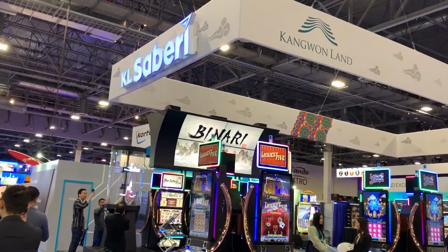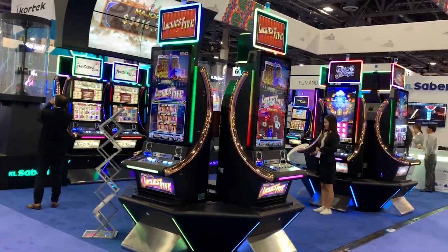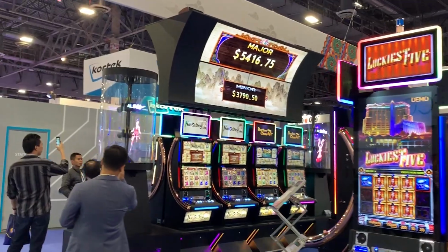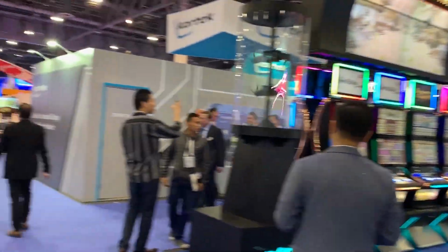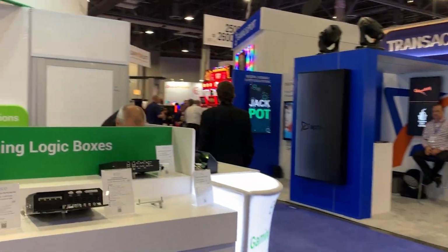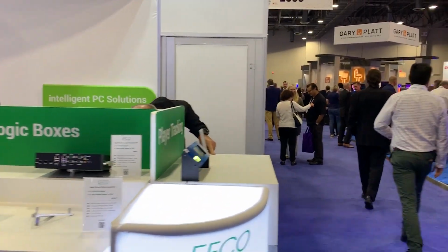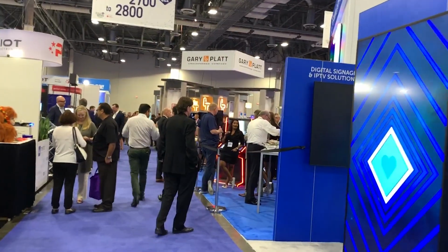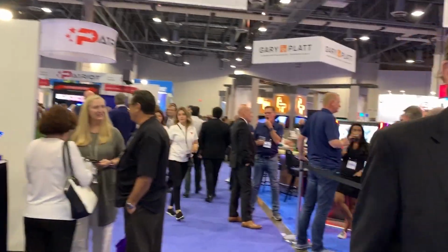I've never heard of KL Sabari, that's how it's pronounced, but you can see they have a variety of slot machines. And some gimmicks here, some holographic graphics going on to try to get your attention. You can see over here lots of parts. So here we have components that go into a slot machine or other kinds of affairs. Let's see what we got over here.